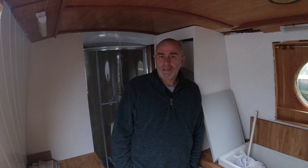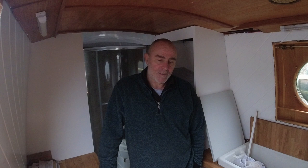This week we'll be starting the vanity unit. So we'll unwrap it, have a good look at what we've got, decide what we need to get from the plumbers, take a trip down the plumbers and start sorting.